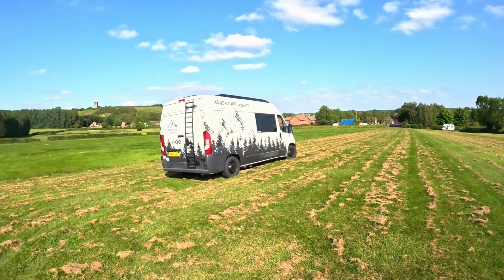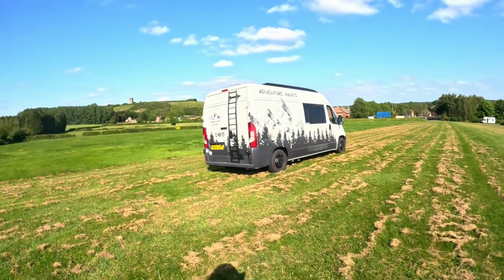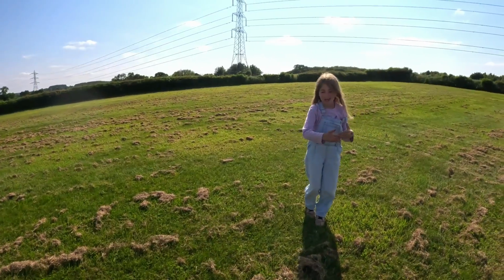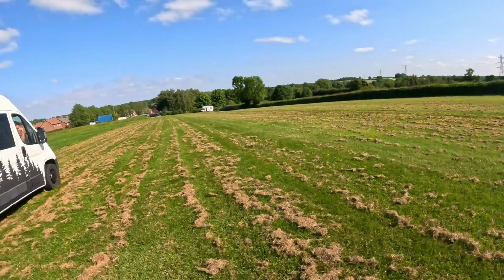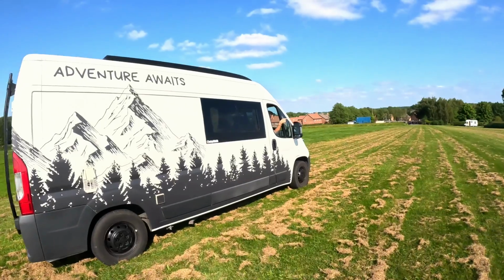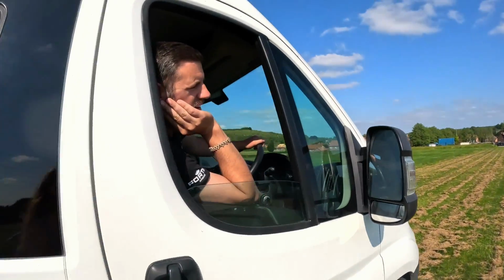Wait a minute. The van sounds pretty bad. We've got something wrong with one of our wheels. If we're parking over there, we're now sloped down this side. The other side of the island, I think I'm just going to go to the island. Yeah. All right then.